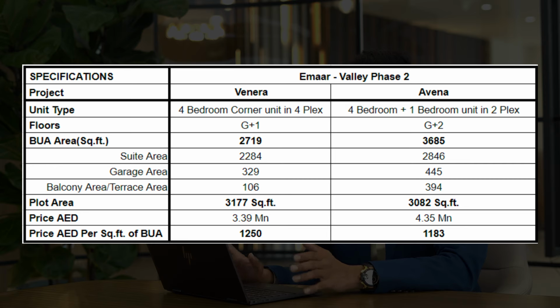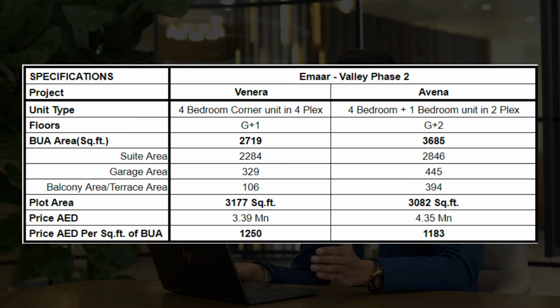Let's speak about the built-up area. The units that I'm comparing are real units, and these are the exact sizes. The built-up area in Venera's 4-bed corner townhouse is a total of 2,719, whereas in AVENA it's about 3,685. So it's an approximate difference of 800 square feet. I've also broken it down.